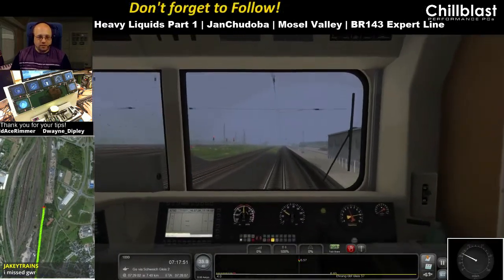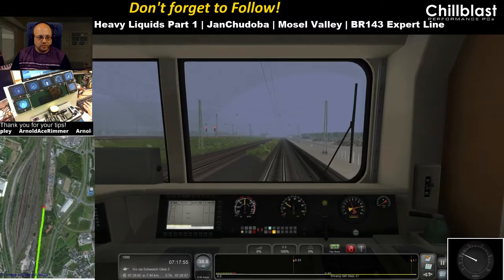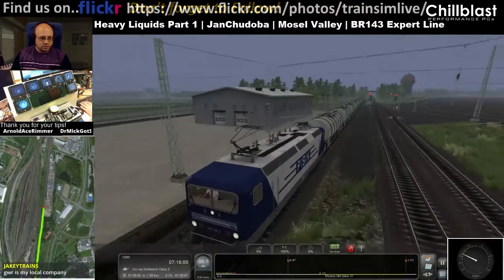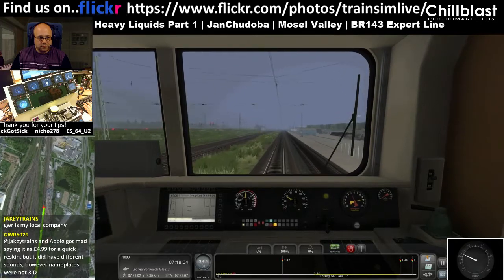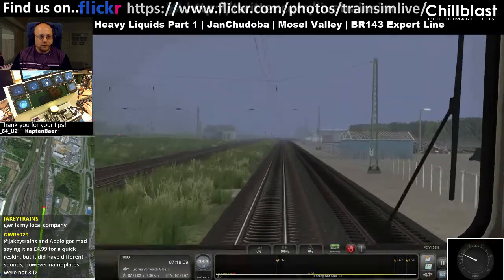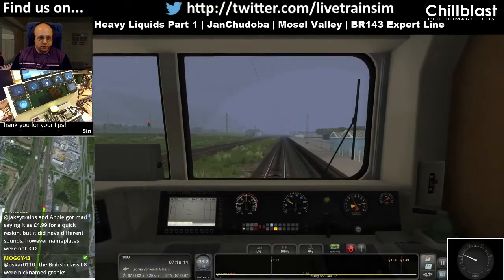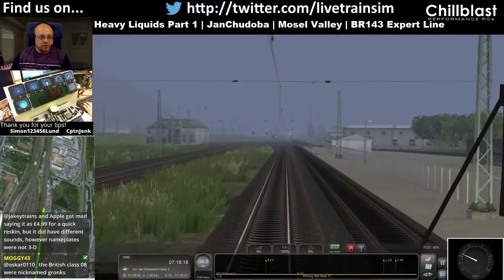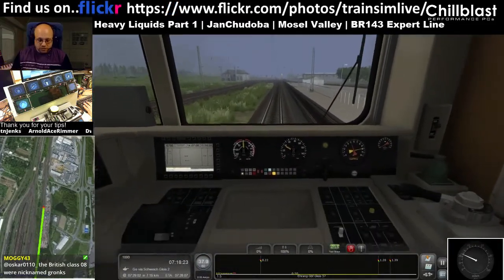Oh, yard over there. Got any lights on? We do. Excellent. Speed reduction with an expect stop. Is there a ZS3 on there? No, there isn't, so it's 40 km/h through here anyway. So we'll carry on rolling at 40.